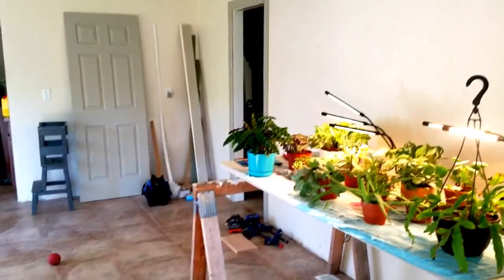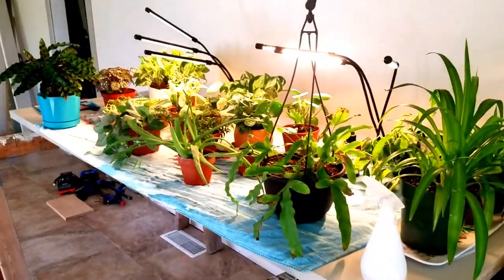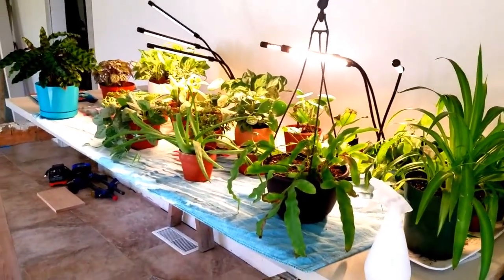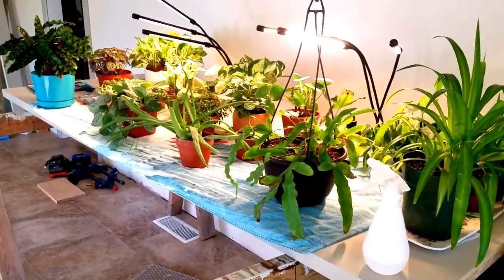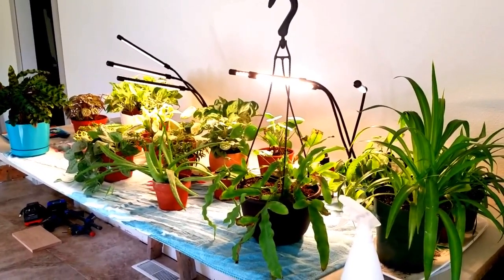Okay. Bear with me. Like I said, we are still living in a construction zone, but I decided to capitalize on this opportunity. I moved all of my office plants. Since everything's happening in the world, I brought my work plants from the office to the house.